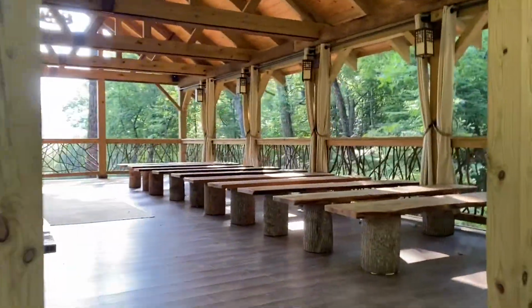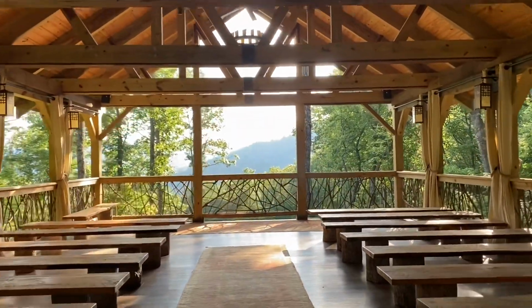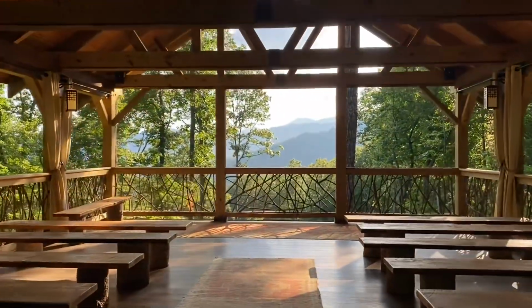Snowbird's outdoor chapel is making me want to get married yet again. It is just stunning here.